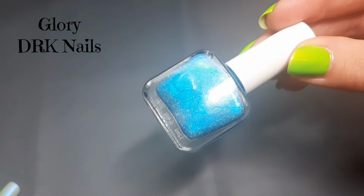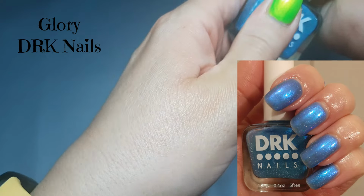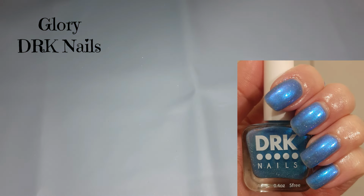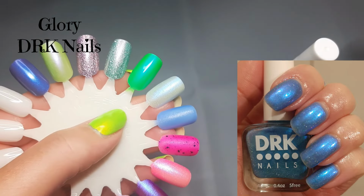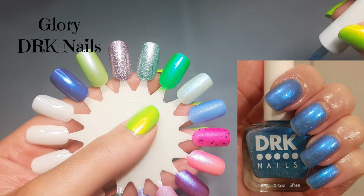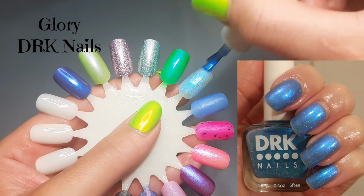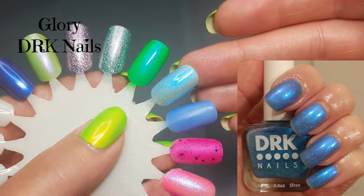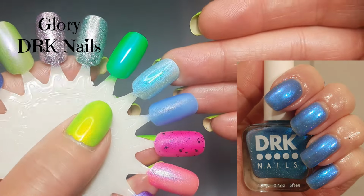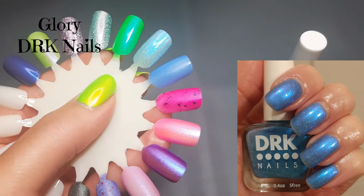Sorry about that, guys. So I did get it. But it is very, very, let me pull this off. There we go, got it open. It's screwed on tight there. It is very, very sheer. Like you can see it right here in one coat. So I'm going to put it on for the second coat. The glow is unreal. Look at that. But as you can see, it is super, super sheer.